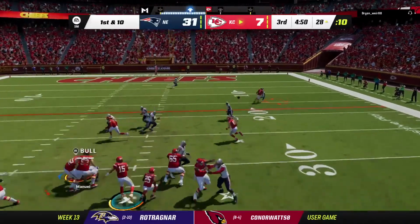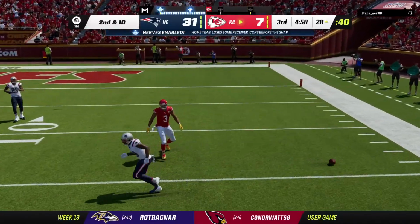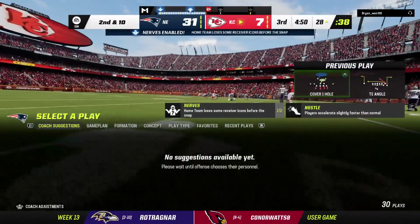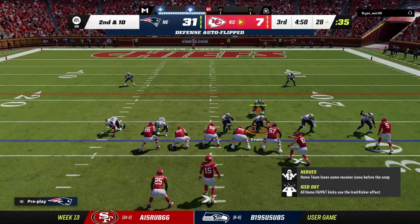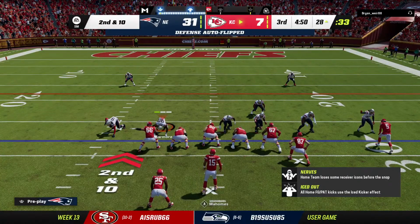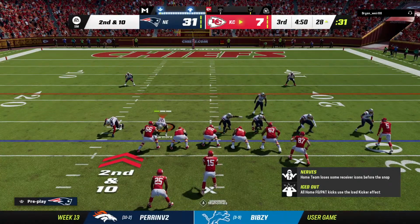Looking to throw is Mahomes. And he almost had his second pick of the game. Probably should have. And he's frustrated as it falls incomplete. So after the incompletion on first, now 2nd and 10.